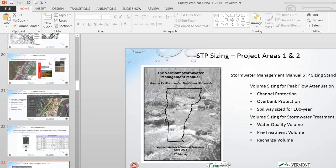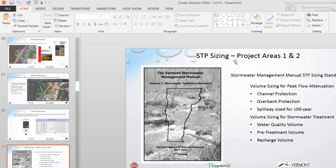And then in terms of water quality treatment, we looked at a few different things as well. We looked at the water quality volume, which is the volume of water that you have to treat to remove pollutants. We also looked at a pretreatment volume to ensure that we had adequate pretreatment. For example, if you have an infiltration STP, you want to make sure that you're removing a lot of the sediment load so you don't clog that. And we also looked at recharge volume to try to mimic the conditions that might have been there before development had occurred.